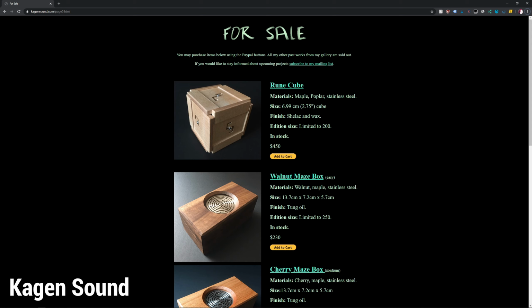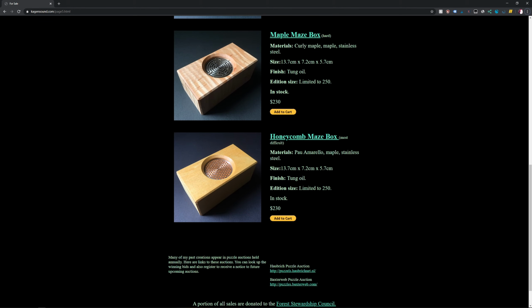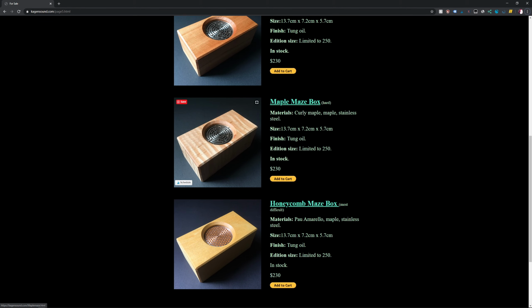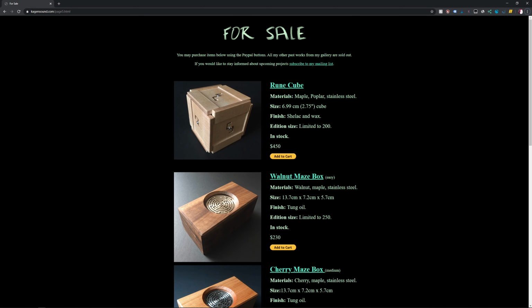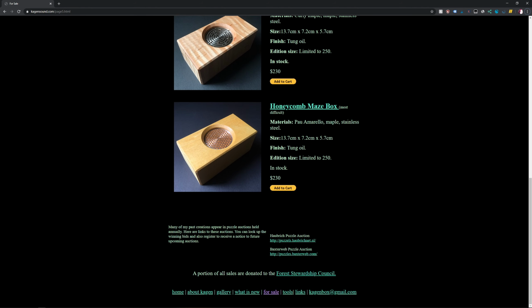Kagensound.com is a place where he's got a few different boxes for sale right now. The Honeycomb Maze Box, the Rune Cube. He's done several of them, I know, and I believe you can contact him for maybe a commission.